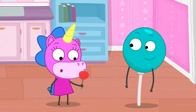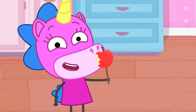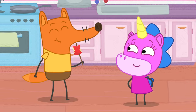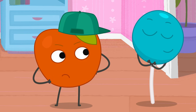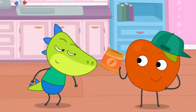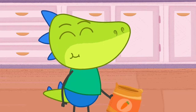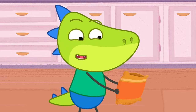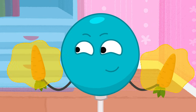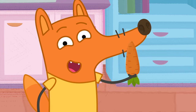Taste it. Yum! It tastes like candy! Ha-ha! Daddy! Taste this! Yum! Wow, these are carrot chips! Very delicious! Like real ice cream.